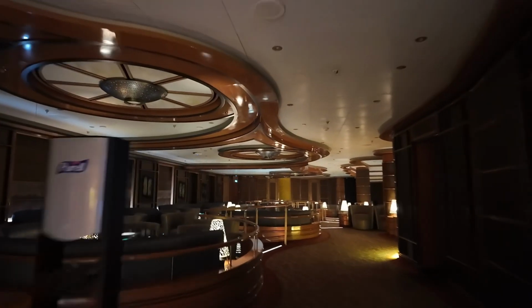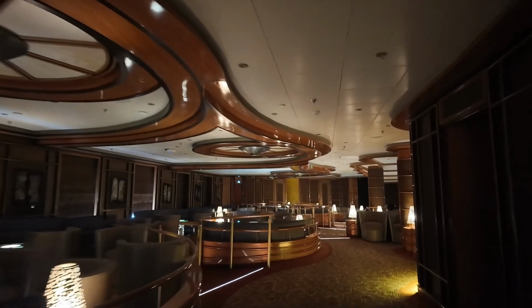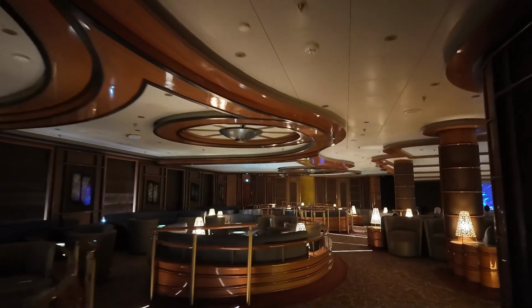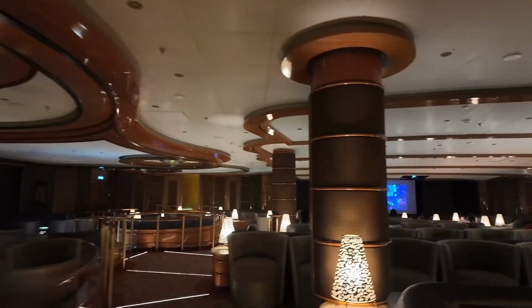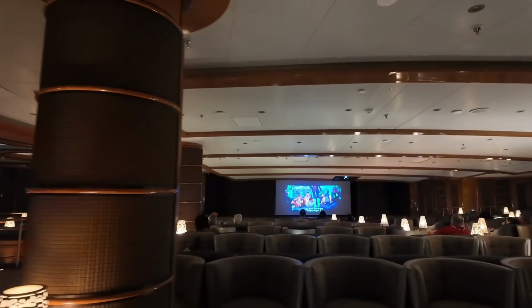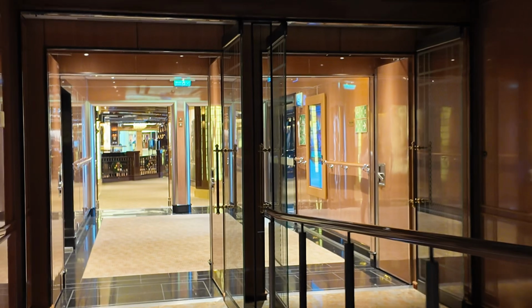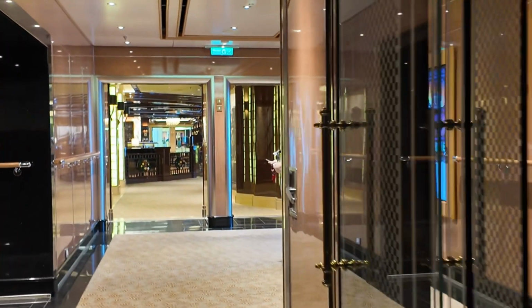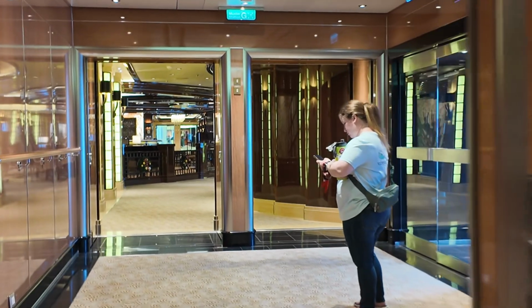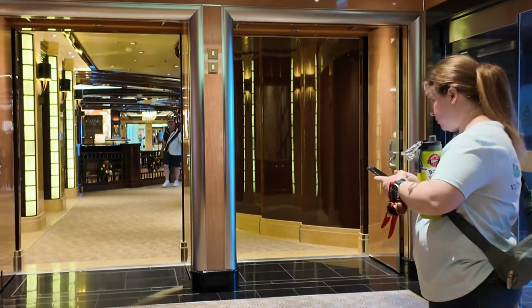This is a really fun lounge. They do a lot of different things. We did a silent disco one night. Then we saw the comedian last night in here. And now there is a movie. So we've now dropped all the way from 16 and 17 all the way down to 7. Everything else in between basically are guest cabins, and there is a wedding chapel.